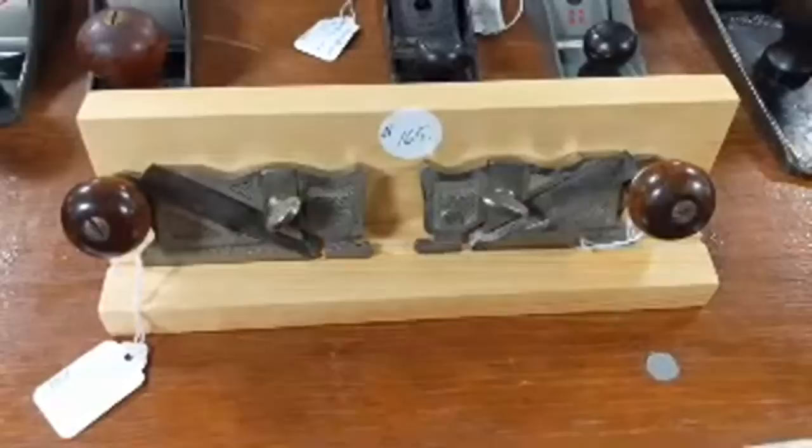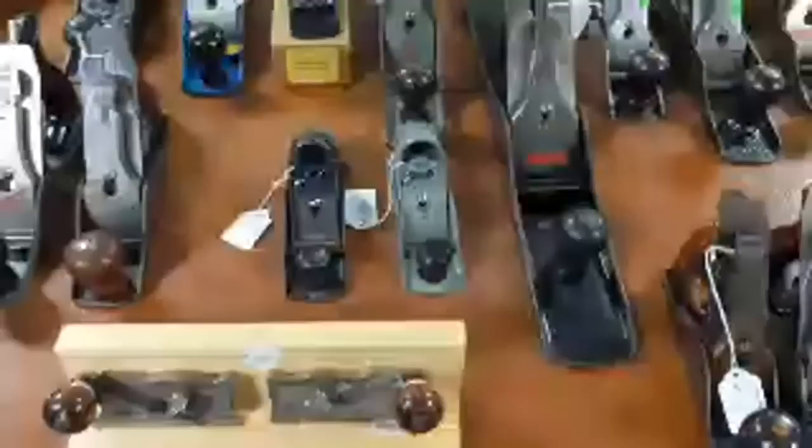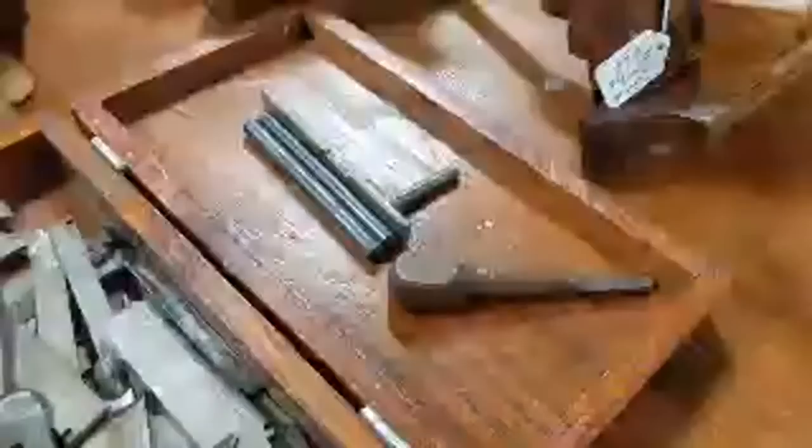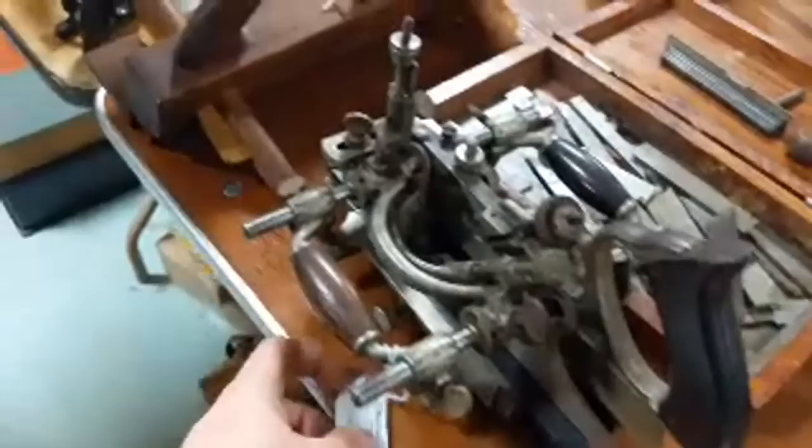Some Stanley bedrocks. Here's a Winchester number 7. $135. Is this Stanley 98 and 99 match planes? Here's another Stanley 55. All the cutters and the screwdriver. The screwdrivers are hard to find. What is he asking for this one? $165 for all the cutters and a 55. That's not a bad deal at all.